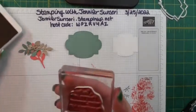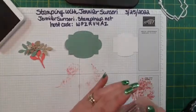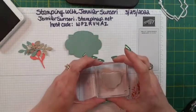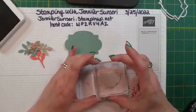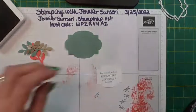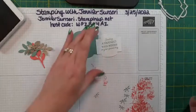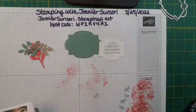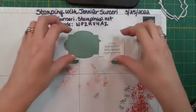Just tap, tap, tap. And I did it upside down. There you go. Phew. It worked. All right.